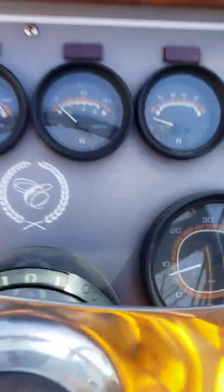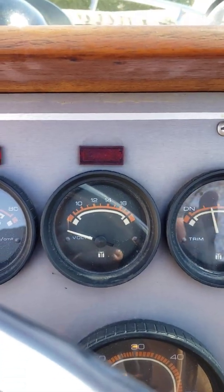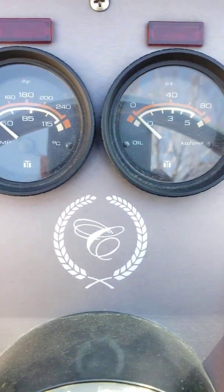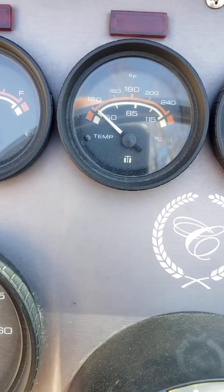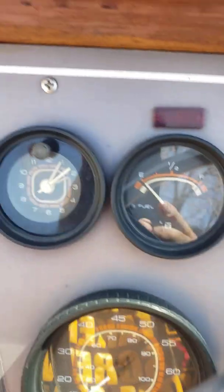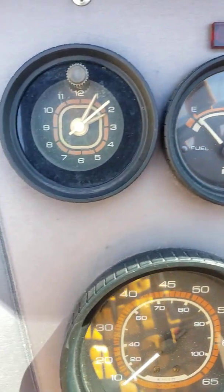It's really cool. So you have your volts. This charges at about 15 volts. The alternator is really strong. That's your trim up and down, true to form. Oil pressure, I think it's a quart low, but it was still running good oil pressure. Your temperature gauge, I ran this at 4,000 RPMs, 5,000 RPMs, just to see if it would go up, and it never even got up to that 120 mark. Gas gauge does work, but right now it's not turned on, so none of these gauges are.